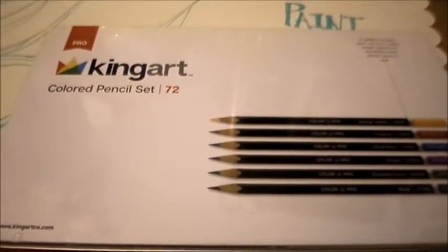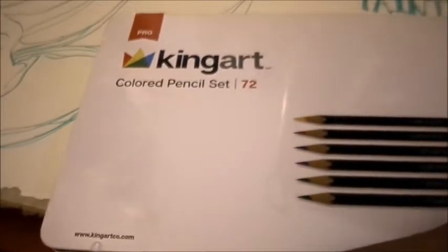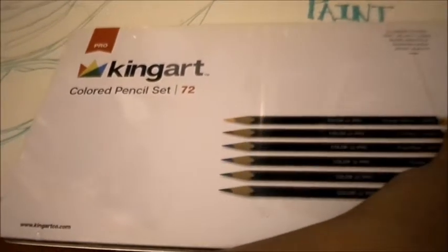Hi YouTube, so in this video I'll be swatching these King Art colored pencils, the 72 set. I got it from Ross for $19.99. 72 colors, beautifully arranged.